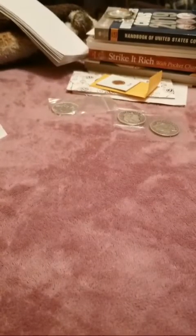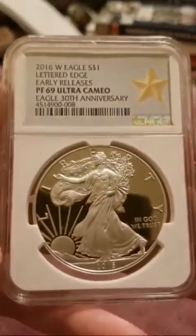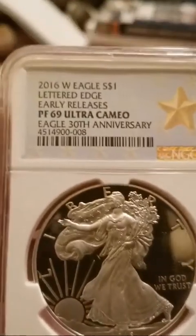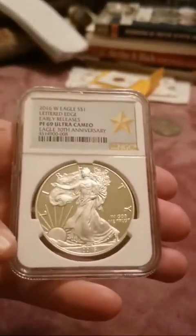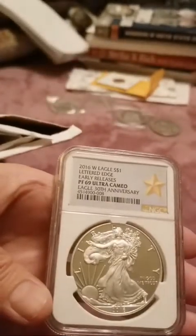Some of them I was bidding on, so I ended up with more than one. And that was a 2016, and those are cool because they do have the edge lettering. Here's an NGC, and this is a 69. Let me pull that other one. The black label makes it pop a little bit more.